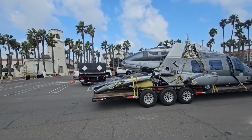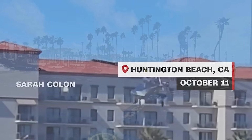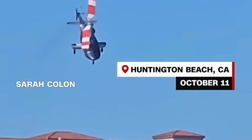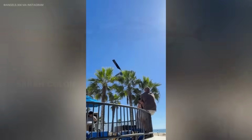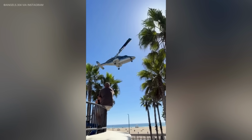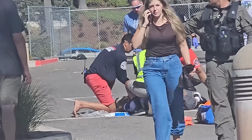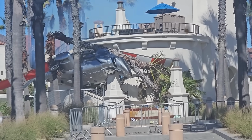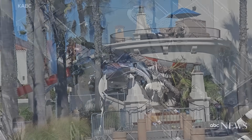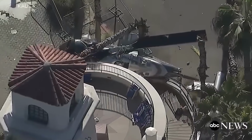So, here's what we can say so far. A critical tail rotor pitch link failure appears to have triggered a catastrophic loss of control. The pilot's reaction window was painfully short, and the event's proximity to the public amplified every risk imaginable. We're incredibly thankful that everyone survived, and we wish the injured a fast recovery. This isn't about blame. It's about understanding how a single part, a few millimeters of metal, can bring down an entire machine and endanger a crowd.